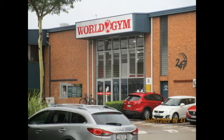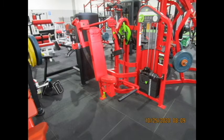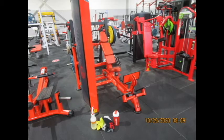So getting right into it, the first machines that we'll look at are the back machines at World Gym Northern Beaches. Right there you have the Prime pullover machine for back training. Also, you could use that for chest training as well. But my favourite at that gym for the pullover is the Atlantis one that they also have. I find this a great pullover machine, and a great way to start your back workout and target the lats before you bring any biceps into any of the movements.